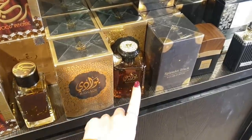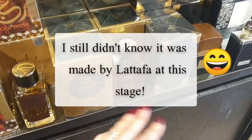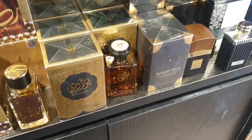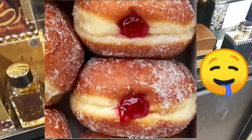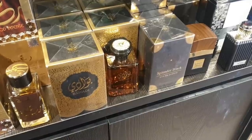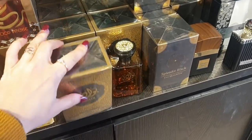Okay guys, so this scent so far is my favorite. Oh my gosh, I've never heard of this house before. I don't know who they are, but this scent, I sprayed it on my husband's arm and he automatically said, oh my gosh, it smells like a jam donut. It's absolutely delicious. It smells jammy, musky, and it's a sweet scent and very, very spicy. So this is a really good one.